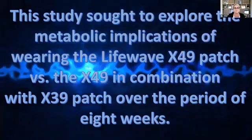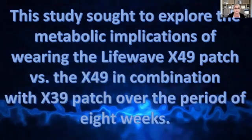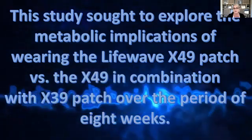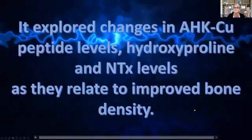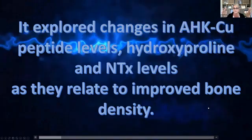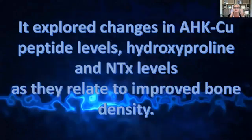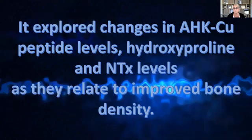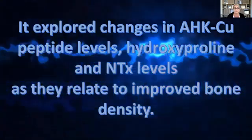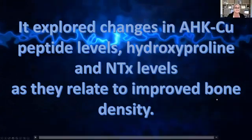So we're going to talk about the different metabolic implications of wearing this patch versus the X39 patch over a period of 8 weeks. So we can see studies using them individually. And you heard Dr. Harmon talk about how X39 helps with bone, but we can also look at them together as well. Those studies, of course, are at x39now.com. You will definitely be able to see all of these studies in depth on that website.